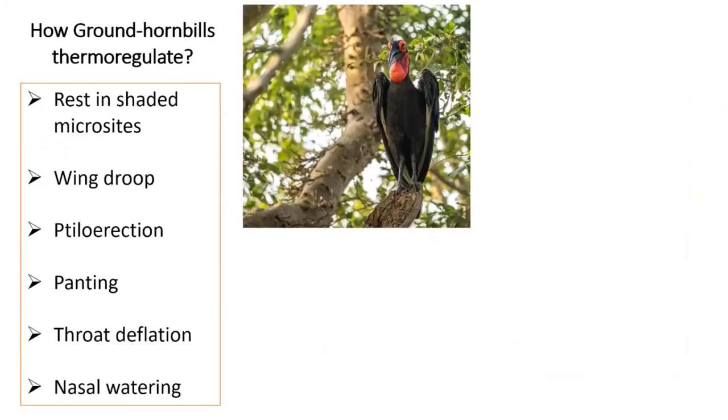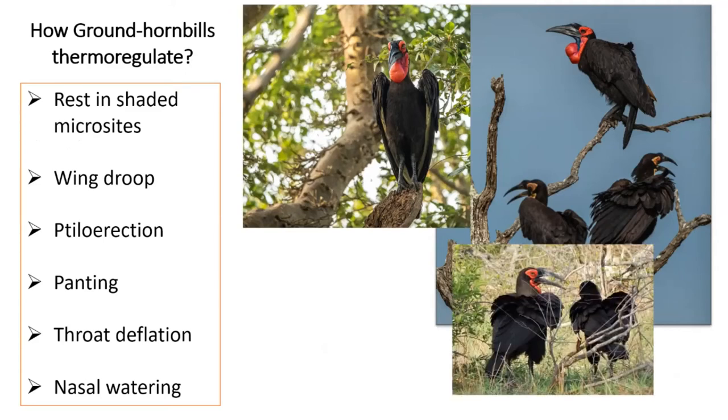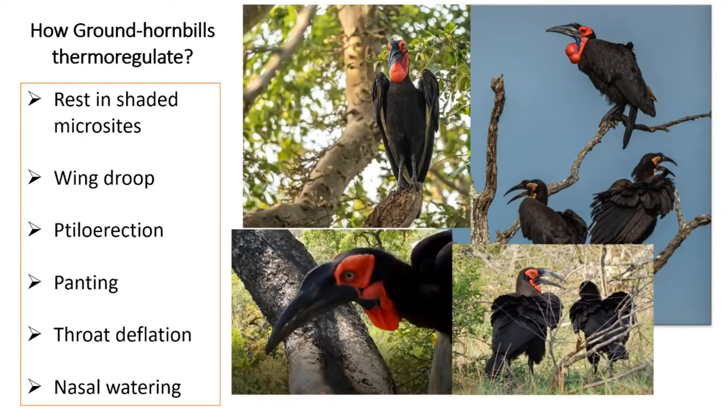And there are a number of other ways in which they can cool down. They can retreat into cooler, shady microsites, usually up into a tree. They may wing droop, fluff out their feathers to increase the airflow to the skin. They will also pant to allow for evaporative cooling. And then we also see this deflated facial skin when there's a decrease of blood flow to that area. And we've been noticing them doing this on hot and cold days. So they must be minimizing both heat gain and heat loss by doing this.